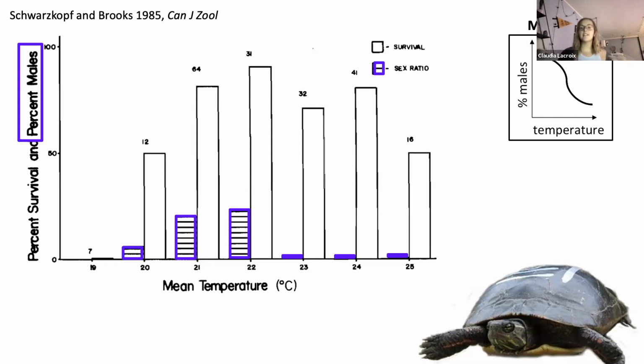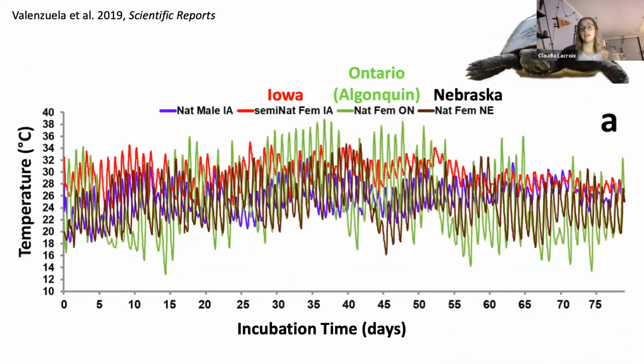This was in the 1980s, and so you can imagine that the impacts of climate change, warming temperatures, and greater temperature fluctuations could potentially have grave effects on turtle populations. In fact, when you compare female producing nest temperature profiles in Algonquin, which is just shown in green here, to female producing temperatures in Iowa, which is shown in red, and Nebraska, shown in black, Algonquin nest temperatures are characterized by a wider fluctuation of temperatures than both Iowa and Nebraska.